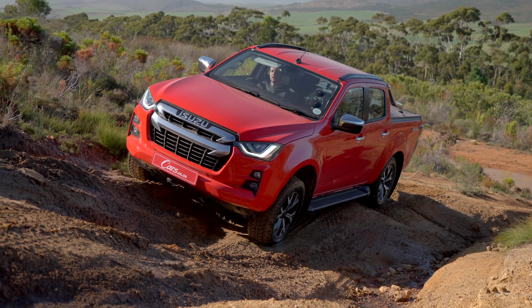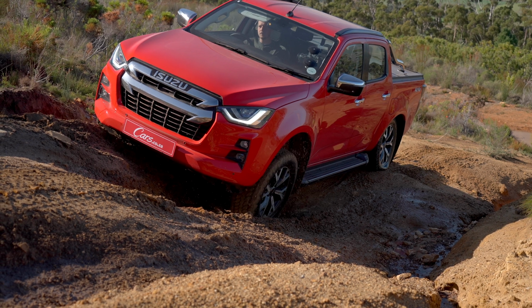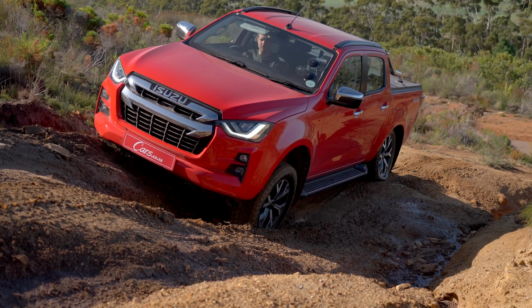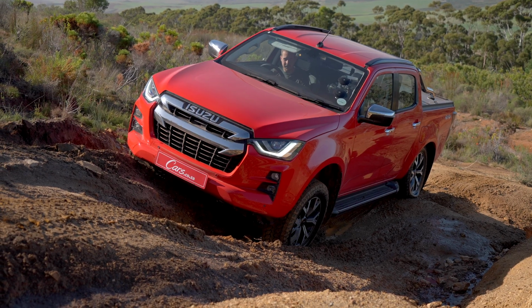Just going to take it easy. Oh, this traction control. Come on, traction control. No? Okay, stop beeping. Stop. Okay, there we go. You can put it off. Okay, let's see. Front bumper is so close on your driver's side there. Okay, so front bumper is close.